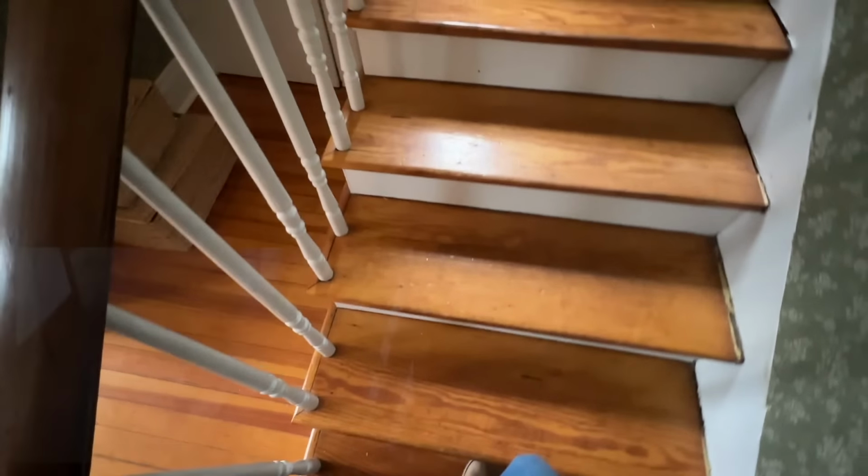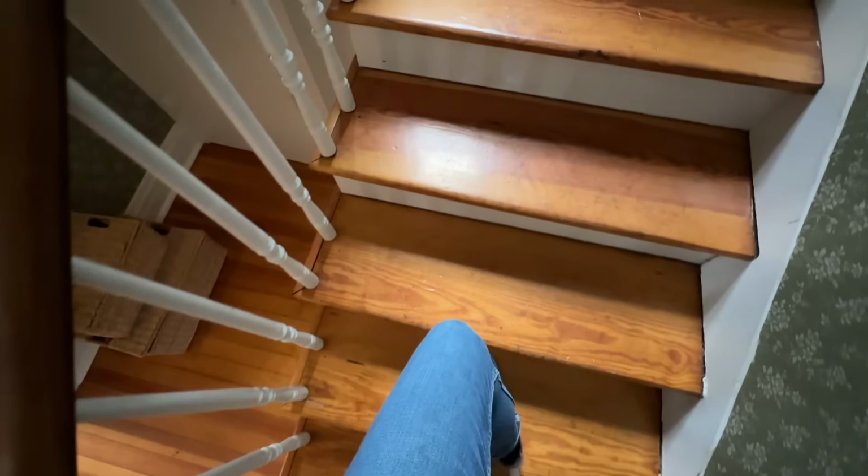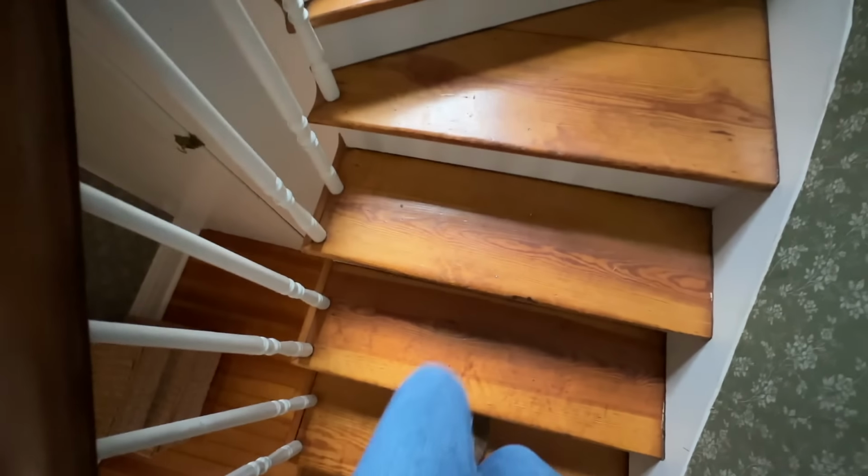We had these stairs refinished. We had all the floors refinished, but we also had them take off each stair tread and refinish it. You can see where I keep Nerf guns.